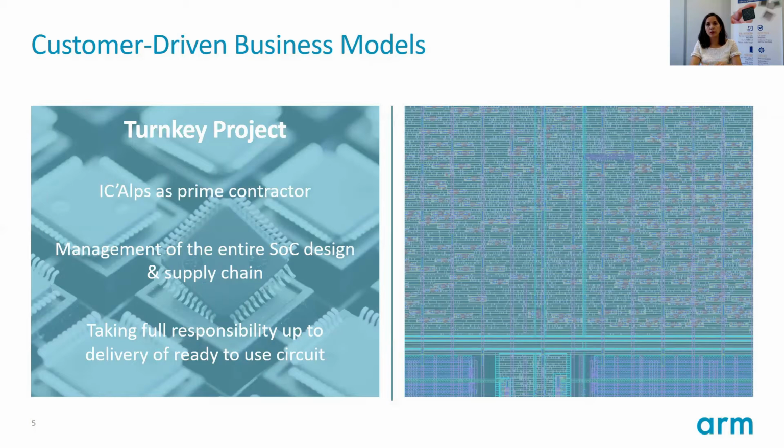And the fact of including supply chain management in our range of services gives us the reactivity and the independence to design a personalized supply chain, only considering our customer needs. And the turnkey model is the most appropriate business model to secure your ROI and achieve success if custom integrated circuit is not your core expertise.